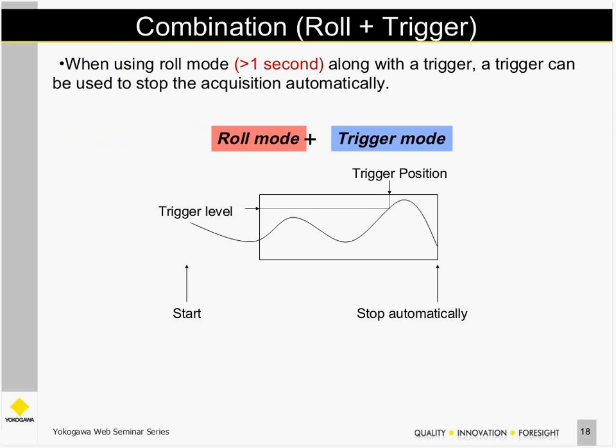And then you may say, well, what if I want to use both of these acquisition modes in combination, a roll mode plus a trigger mode?